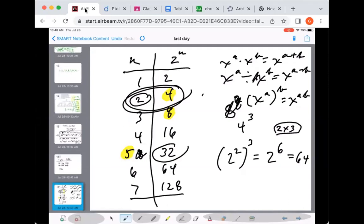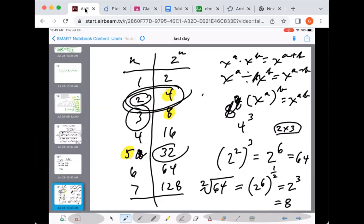And finally, if I want to take the square root of 64, 64 could be written as 2 to the 6th power. And the square root, to the 1/2, you end up basically cutting the exponent in half. And then find 3 on the table to get the answer. We learned that square roots are quite a complicated process. But to take the square root, you just take half of the exponent.